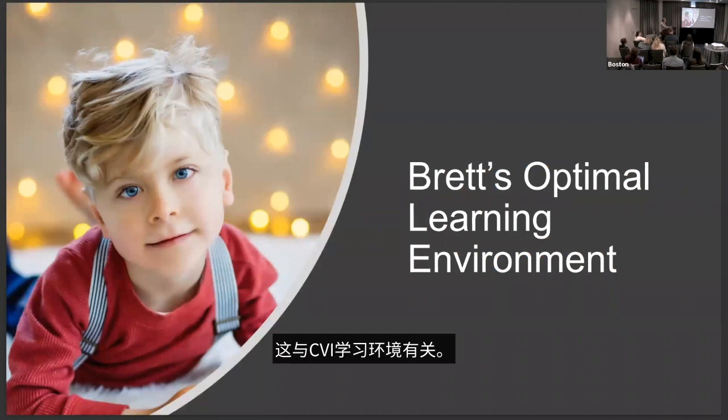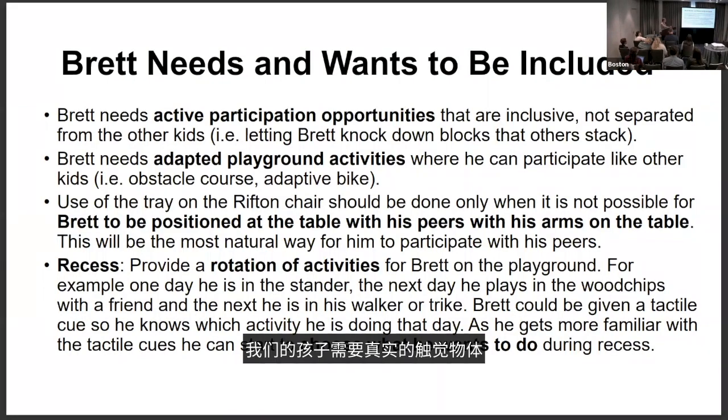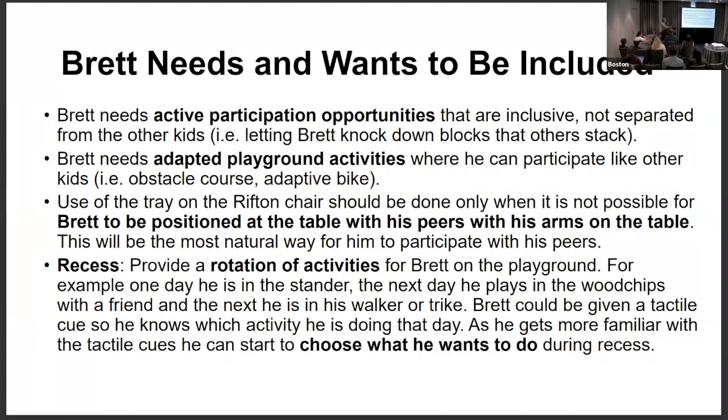This is a lot about the CVI learning environment. So our kiddos need real tactile objects that are vision friendly. So I took a lot of the recommendations from his outside providers, and I use that to tell them, it's not me telling you what to do. This is a professional.